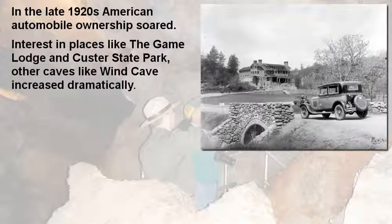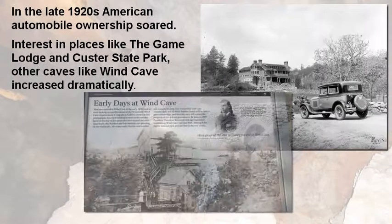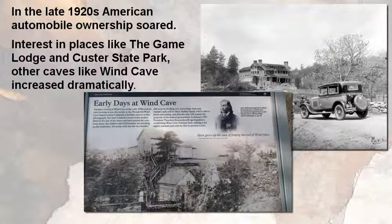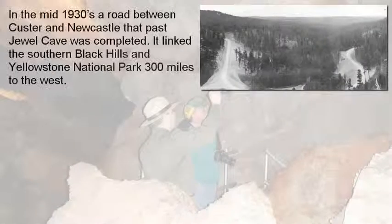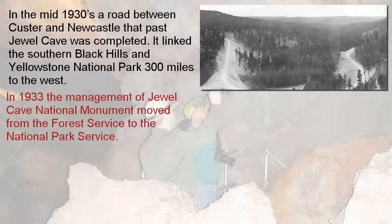As automobile ownership soared, interest in places like the Game Lodge at Custer State Park, as well as other caves like Wind Cave, increased dramatically. In the mid-1930s, a road between Custer and Newcastle that passed Jewel Cave was completed. It linked the southern Black Hills and the Yellowstone National Park 300 miles to the west.